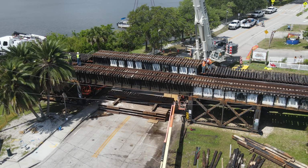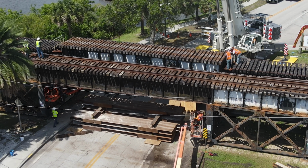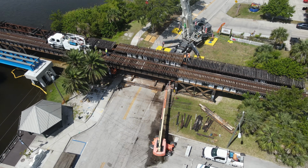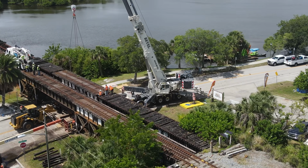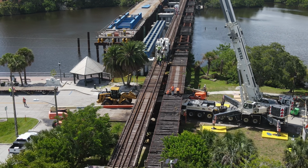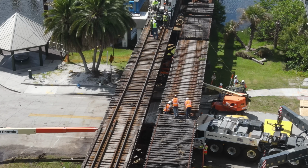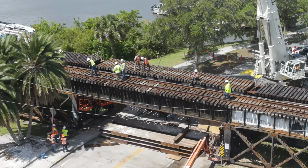You can see crews guiding it into place here. Now in place, this is the first time the unused side of the bridge has had a span in that spot since the second track was decommissioned in the 1970s, almost 50 years ago. With it lowered into place, crews began working to attach it to the bridge piers. Here, they are disconnecting the crane's rigging from the span.